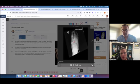Yeah, and you can see the first metatarsal. Can you draw where the base of the first should be on this? Yeah, so it should be all the way over there. So it's like it hopped one joint over completely to the lateral side.